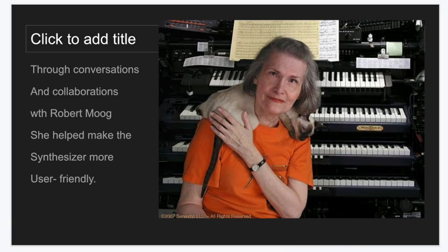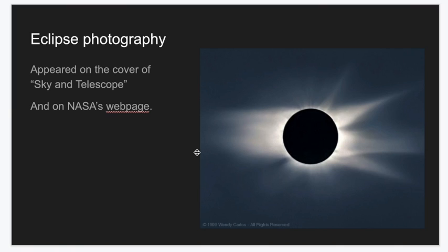And she's also a photographer who took photos of the eclipse. And she's always been interested in eclipses, and she travels to where she can see eclipses. And photos that she's taken have been on NASA's webpage and appeared on the cover of Sky and Telescope.